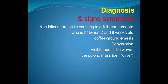This projectile vomiting should be differentiated from that of gastroesophageal reflux disease, because at this age many neonates might complain of gastroesophageal reflux disease, and the vomiting in that case is non-projectile. It is regurgitation-like, effortless vomiting. But in pyloric stenosis, it is with effort, and it's projectile.